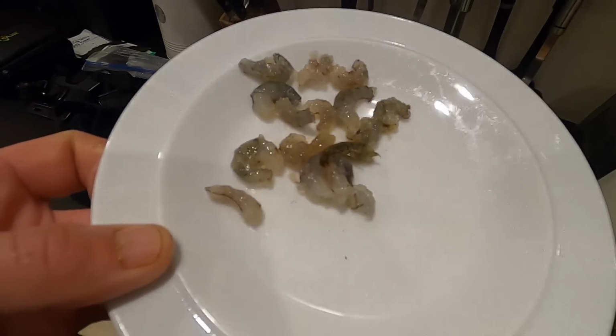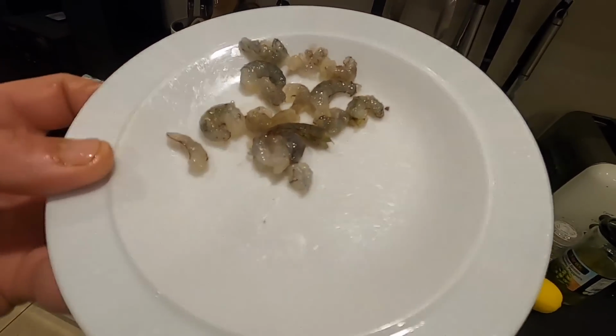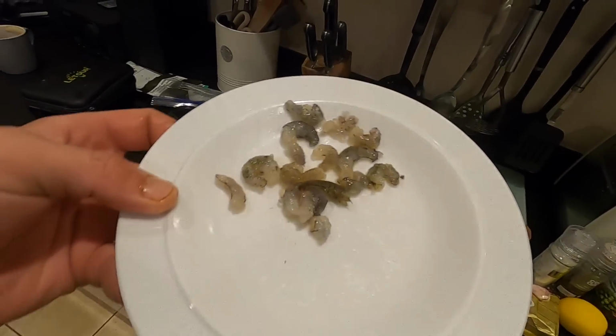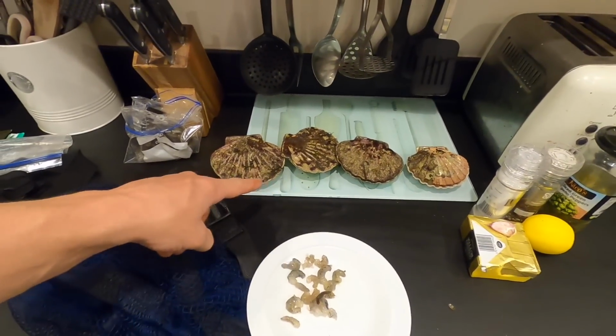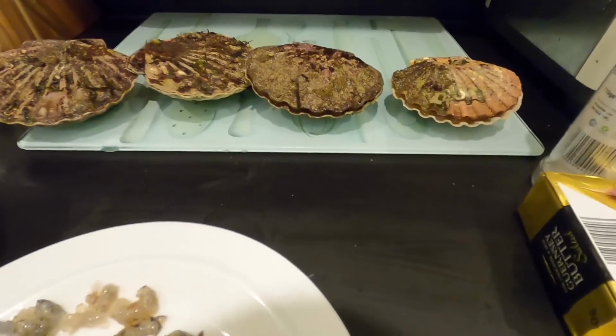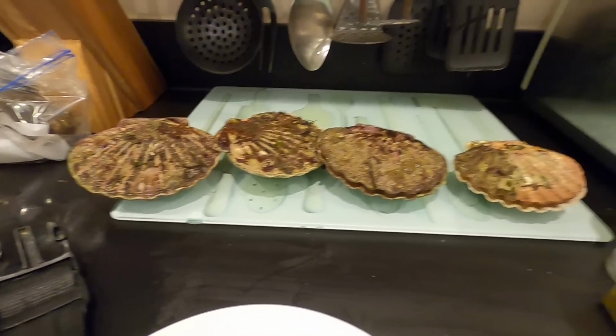So there we go, guys. We got a measly amount of meat out of the prawns. Some of them were really easy to peel, some were soft. So yeah, it was a bit of a disaster. What I'm going to do is open up the scallops now, and they keep clapping when they're on here.